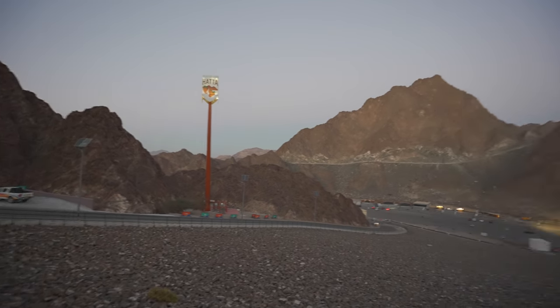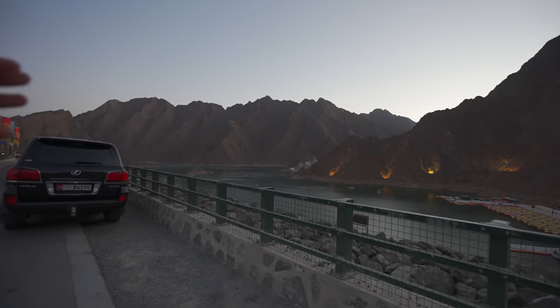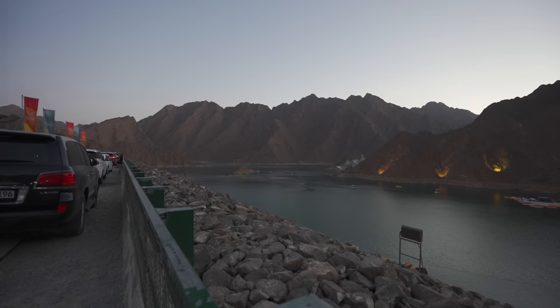Look how beautiful this place is. Who would have thought if you drove just an hour and a half, 2 hours out of Dubai, you would have scenery like this? It's so amazing. If you guys ever come to Dubai, make sure you leave Dubai and explore the rest of the UAE because it is so beautiful. I didn't even realize.